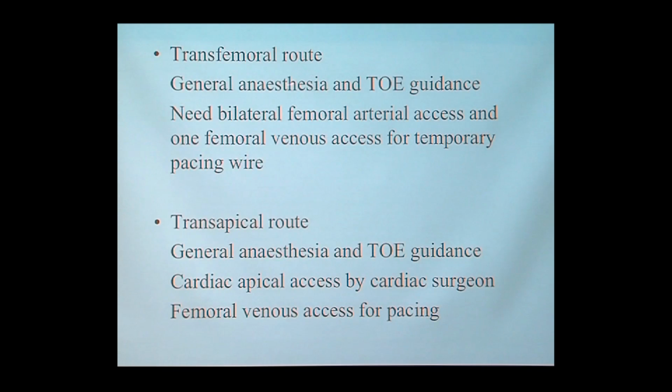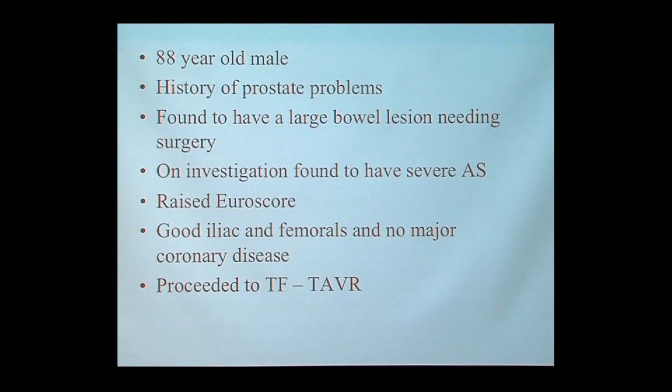So for the transfemoral route, we still use general anesthesia in this country, and we use a transesophageal echo. We put tubes in groin arteries and groin veins because we need to pace the heart, i.e. make the heart beat fast while we deploy the valve, otherwise the valve will move out of position and embolize. Similarly for the transapical route, where we go through the apex of the heart, we make a little incision here.